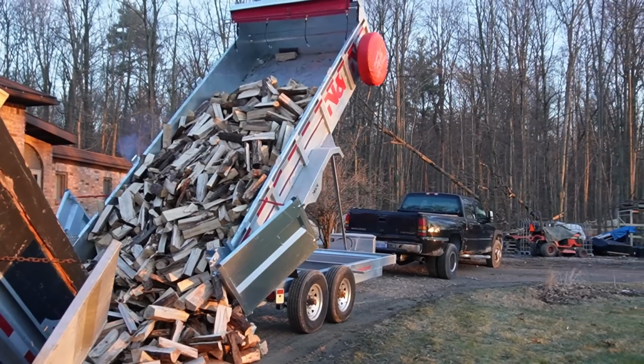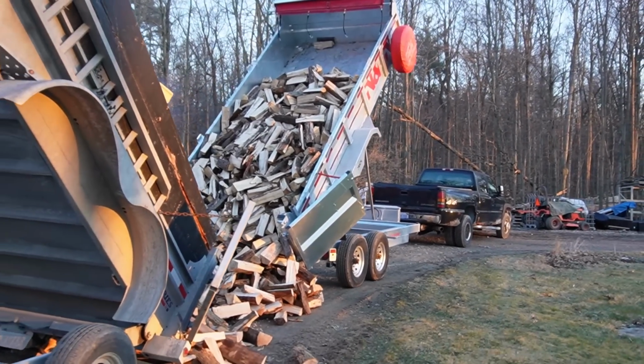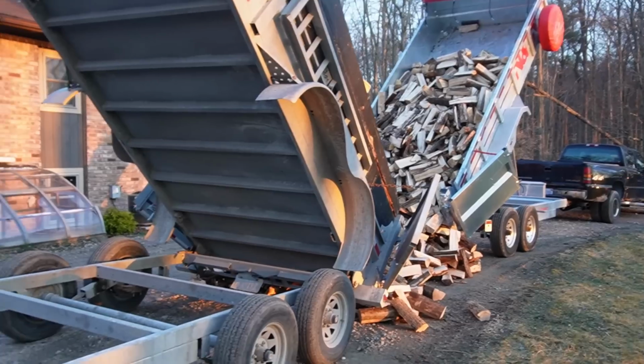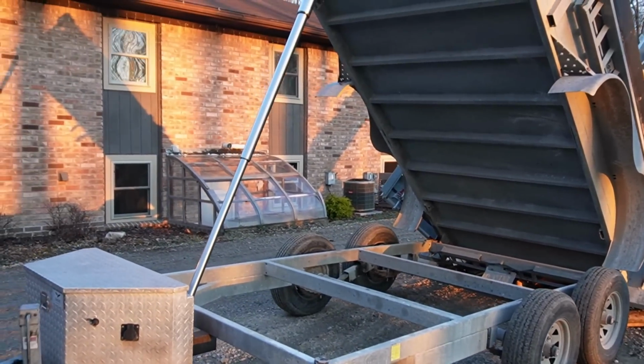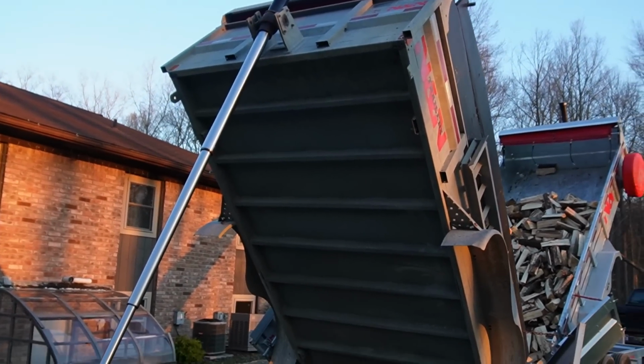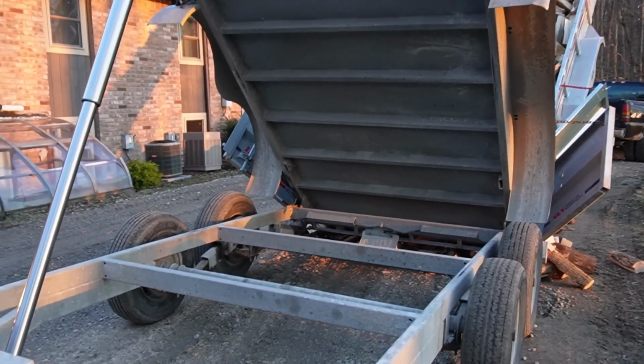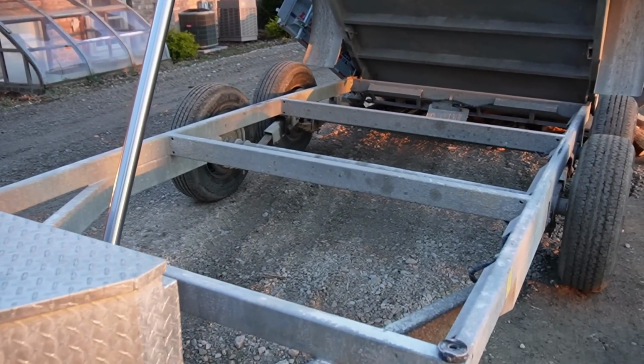So going up and back from the property, hauling firewood, hauling stone to the yard, it just makes more sense for me. Now, on the Inno series, you got a lighter weight telescoping hydraulic cylinder. It's still plenty enough to do the job, but it's not the same as the HD. The frame is solid, but not as solid.